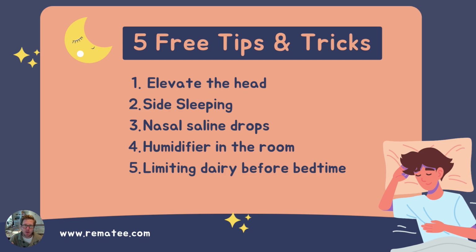Try a saline drop, or using a dehumidifier or humidifier in the room. That's going to vary based on what season it is. Do you have the air conditioning on or heat on or your windows open? All kinds of factors play into the air quality in that bedroom. Try limiting the amount of dairy before bedtime. These are nuggets of information that as a parent you can try to measure: do these actually help my child get better sleep?